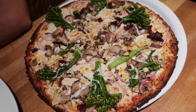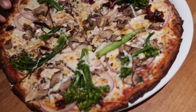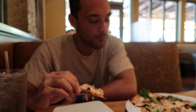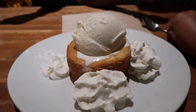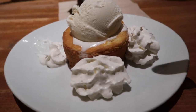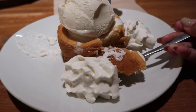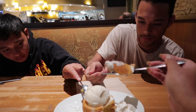Cauliflower, California veggie. It looks really good. Surprisingly better than I thought it was gonna be. Okay, we're gonna finish eating and we'll see you guys in a bit. We can't leave CBK without the butter cake. It's the most delicious thing on the menu. Indeed. It's our favorite. Yum.